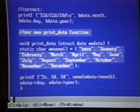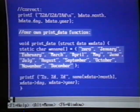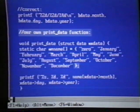void print_date(struct date *xdate) {  static char *mname[] = {"0", then the months January, February, March, April, May, June, July, August, September, October, November, and December, all enclosed in quotes and separated by commas. And then the closing brace.